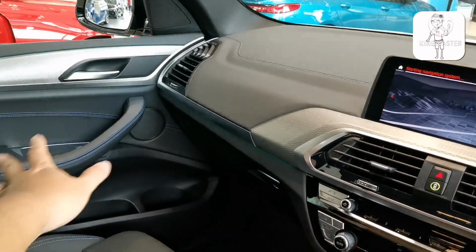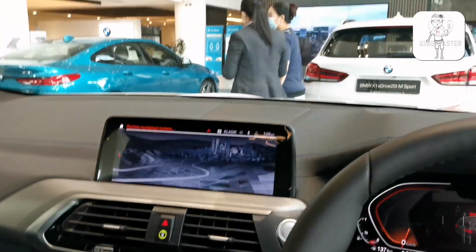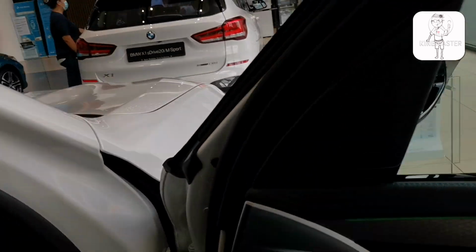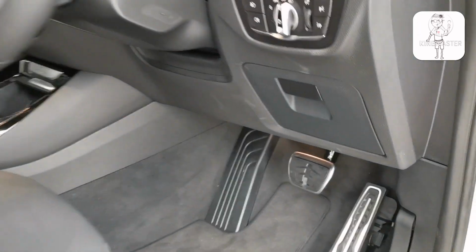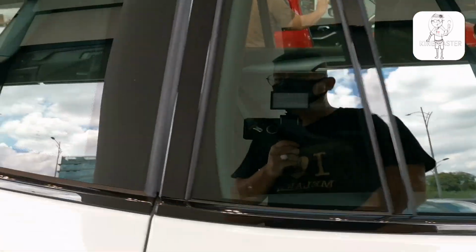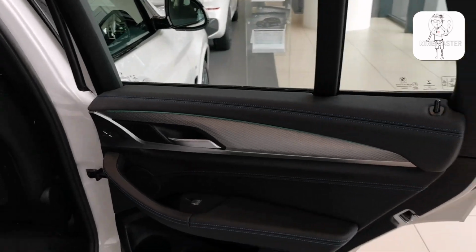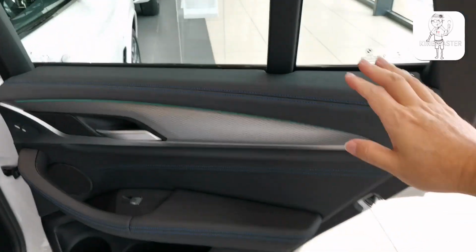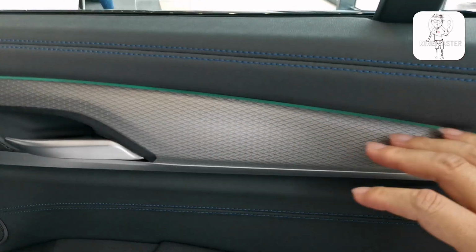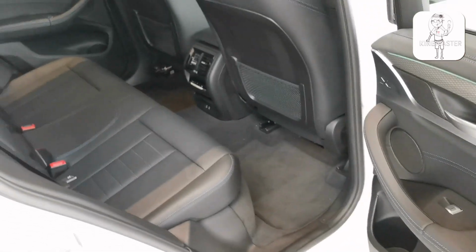So this is the interior. You get small speakers down there. Is it Harman Kardon? No. Ini bukan Harman Kardon. So you only get a sports pedal. Ada sports pedal. Yeah. So lepas tu dekat belakang ni, apa yang kita ada? Oh, very nice. Okay, this is a nicely sized SUV. Okay. Lampu hijau. Lampu hijau. Very nice. Okay, dekat dalam.